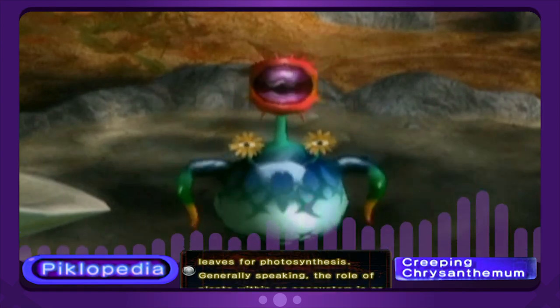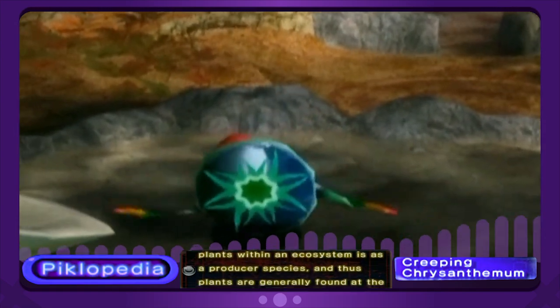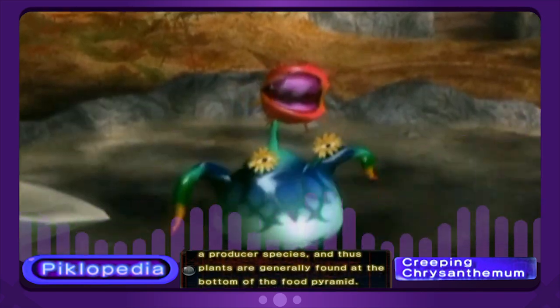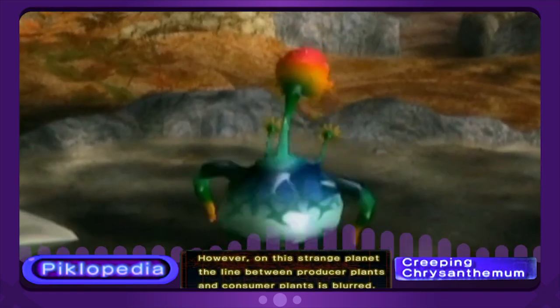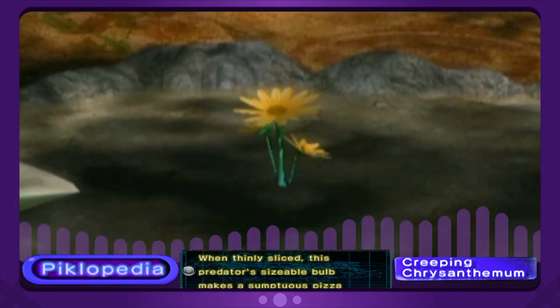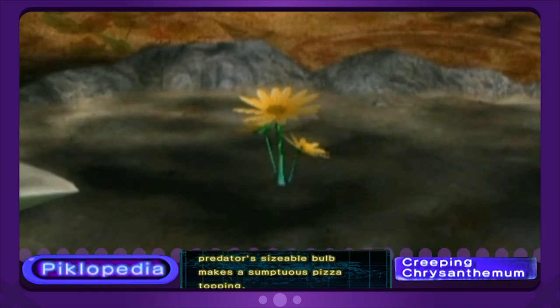Generally speaking, the role of plants within an ecosystem is as a producer species, and thus plants are generally found at the bottom of the food pyramid. However, on this strange planet, the line between producer plants and consumer plants is blurred. When thinly sliced, this predator's sizable bulb makes a sumptuous pizza topping.